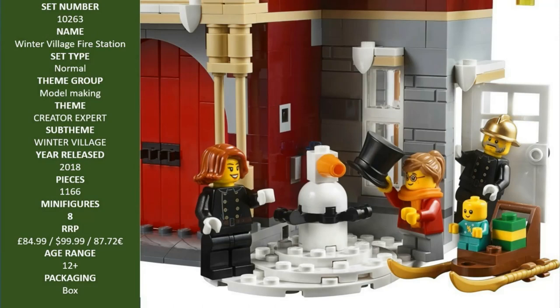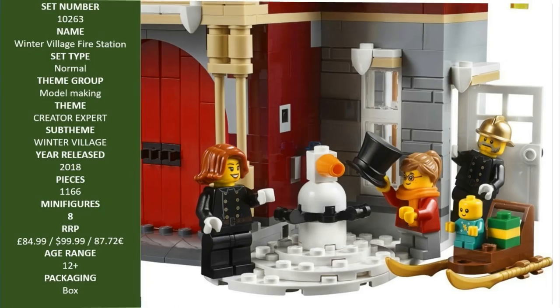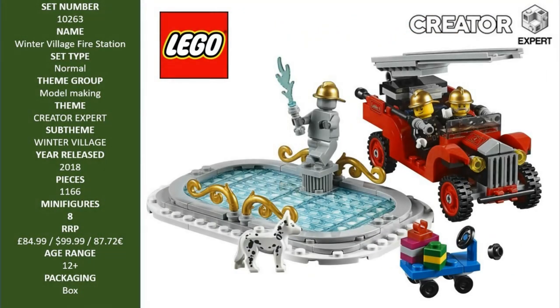Ground level features a garage area with a fire pole and firefighting equipment. Upper level interior features a cozy kitchen with red telephone, coffee maker, dining table, radio, dog bed, and a fold down bed for a firefighter.